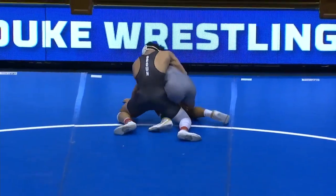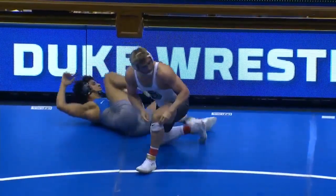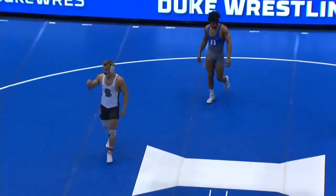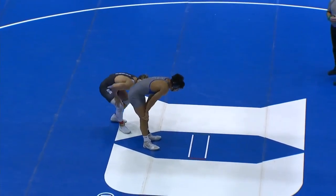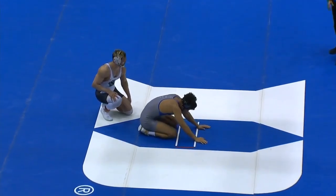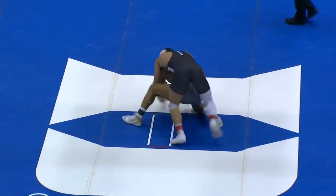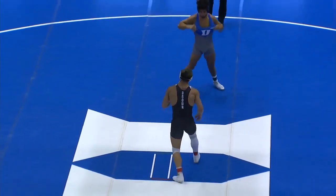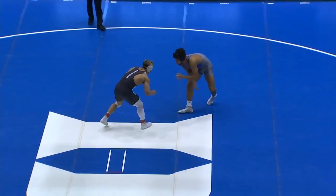Go on the edge of the mat. Russell trying to get the escape here. Go fresh in the middle. Caden still on bottom with CJ with the lead here. Up into that tripod position, getting some hand control, get that escape. Score's now 6-4.